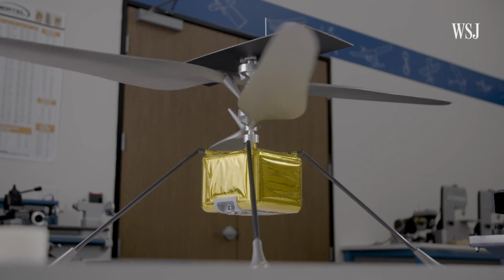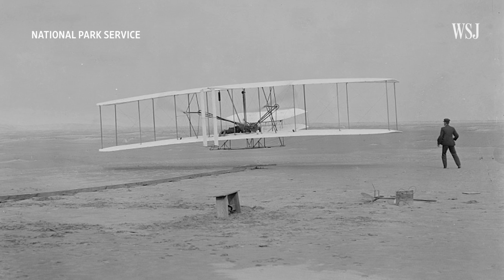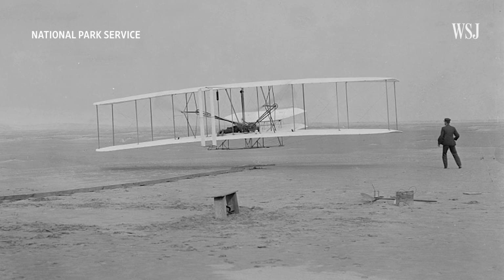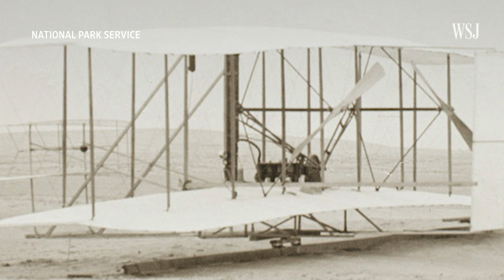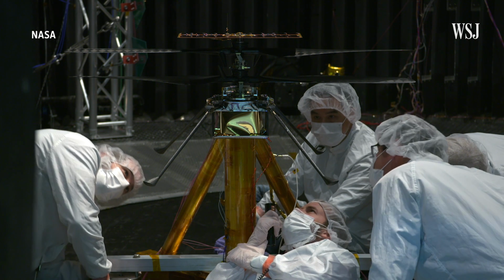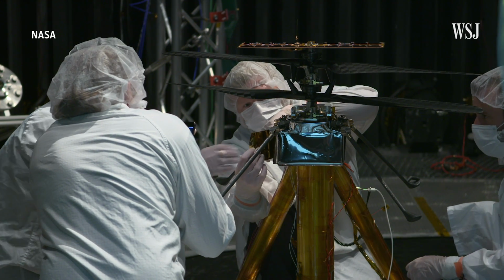NASA officials have likened Ingenuity to the Wright brothers' Flyer, which in 1903 made the first controlled powered flight on Earth, a 12-second, 120-foot trip. In homage to that flight, Ingenuity carries with it a swatch of fabric from the Flyer on the underside of its solar panels.